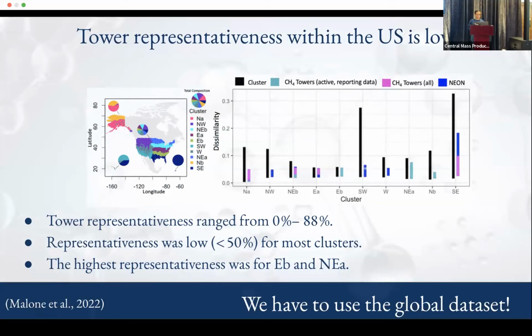And so to do this, I did a multi-dimensional scaling of information about climate, about spectral information on vegetation and vegetation type to figure out how many different clusters would exist within the US and then how representative are towers to those clusters. And so if you look at the black lines, they're showing you the space that is available in terms of the types of dissimilarity that exists across the 10 clusters in the United States.